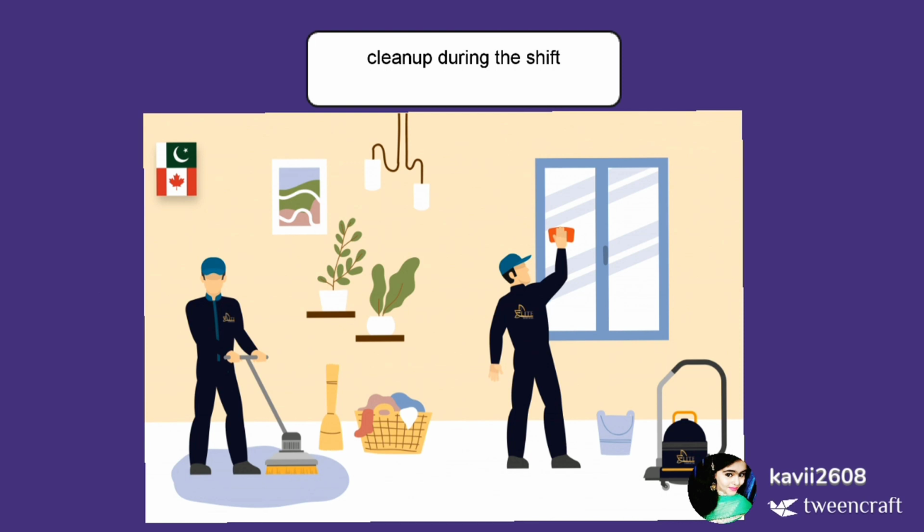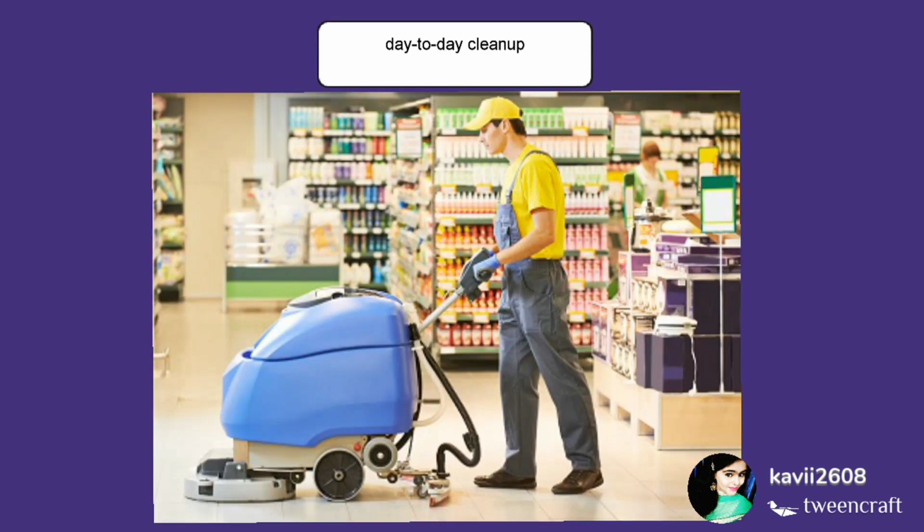Now, the first point is cleanup during the shift. Housekeeping is not just cleanliness, it includes keeping work areas neat and orderly. Next point is day-to-day cleanup. It is your responsibility to ensure that your retail store is clean and well maintained, to create an ideal place to shop for customers and for employees to work.